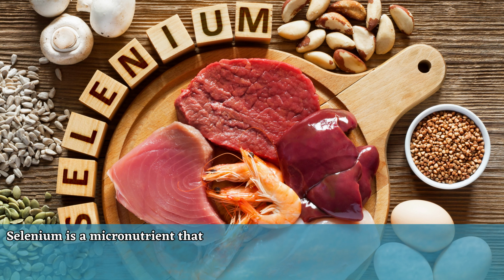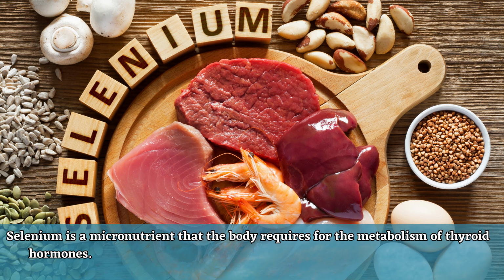Number 3. Foods containing selenium. Selenium is a micronutrient that the body requires for the metabolism of thyroid hormones.